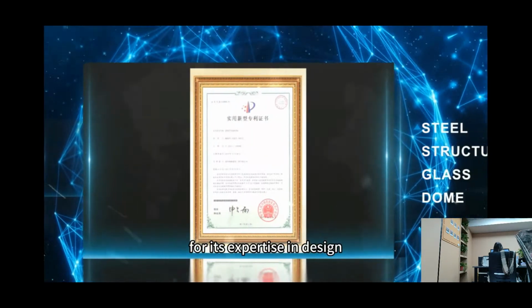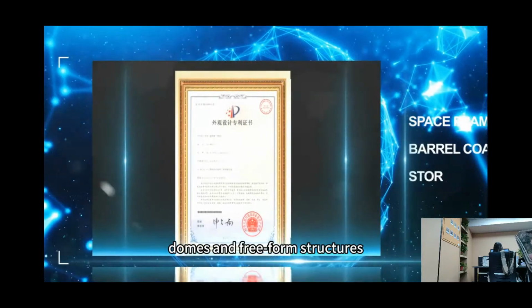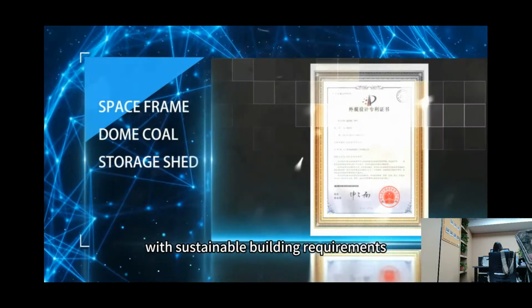LF has been recognized internationally for its expertise in design and construction of space frame structures, domes, and freeform structures, with all products compliant with sustainable building requirements.